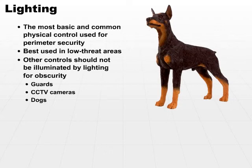So it's a lot better to make sure that lighting is only used as a low-threat area control, and it's not going to be used to illuminate your other supplemental controls.